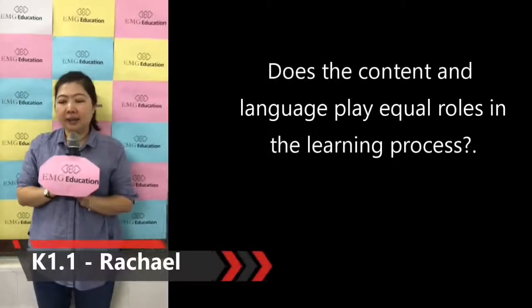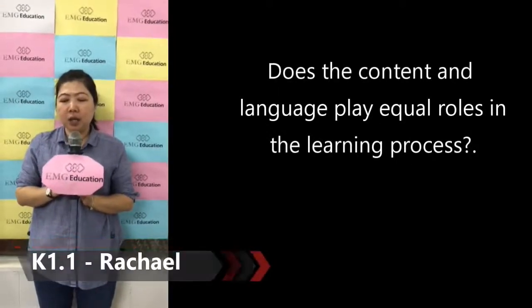Do the content and language play equal roles in learning process? Hello Rachel, yes, I do think they play equal roles, and they really do complement each other. The language reinforces the content and the content reinforces the language.